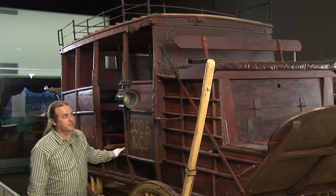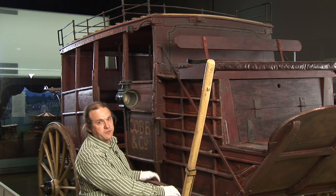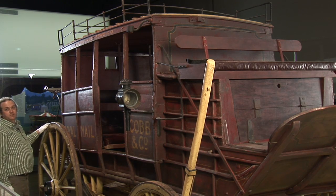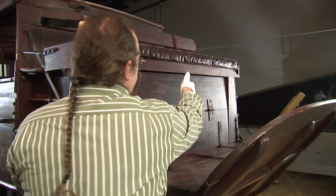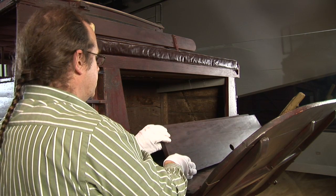Gentlemen travelled outside, with 2 passengers beside the driver at the front, another 3 behind them, and if needs be, 3 more on the rear end of the roof, facing backwards. Luggage was piled high on the roof rack and the rear luggage rack. In the boot under the driver's seat, mail bags and valuables like gold were carried.